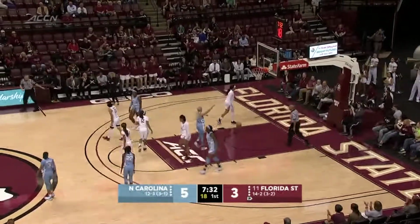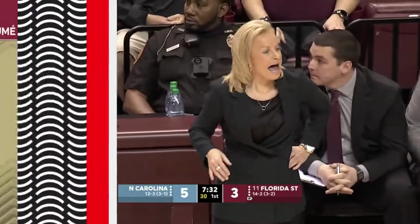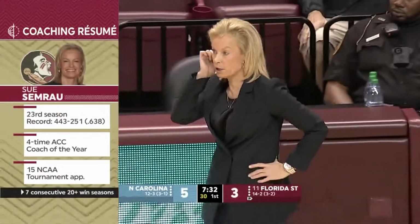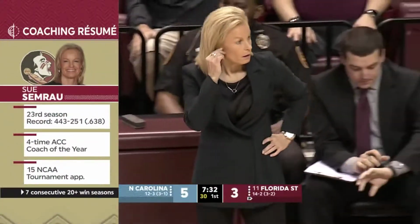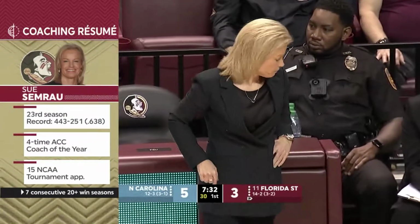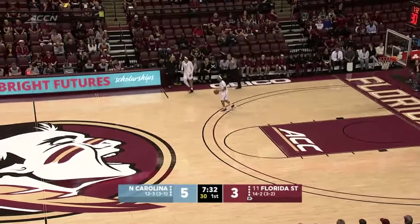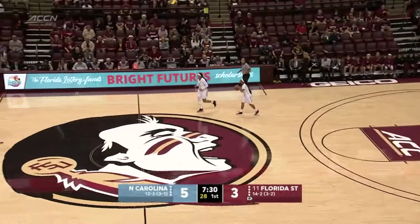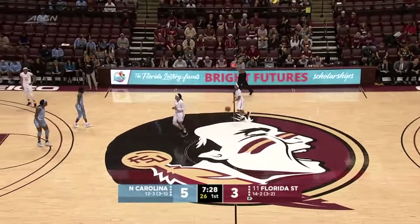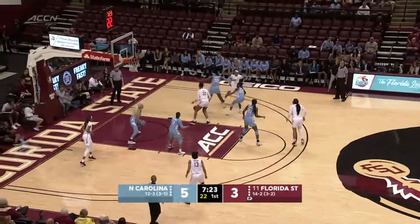Be a turnover, and North Carolina doesn't turn it over all that frequently as we look at Sue Semrau. Well, you talk about Sylvia Hatchell and her long tenure. Now you've got Sue Semrau, who's the longest tenured coach in Florida State women's basketball history, but also in the ACC right now, and the job that she's done in her 2 decades plus. Yeah, 7 consecutive 20-win seasons, a couple of Elite 8 and Sweet 16 appearances in that reign as well.